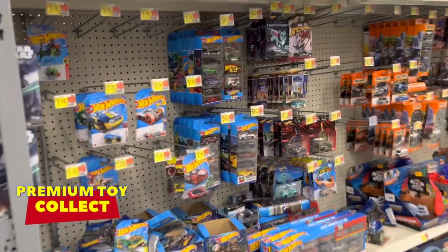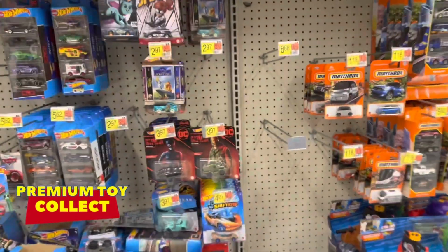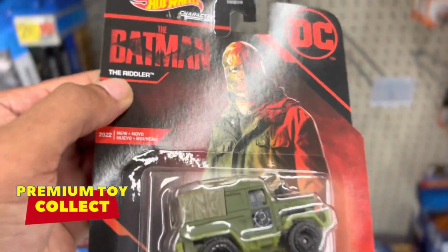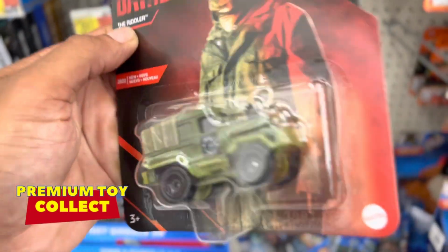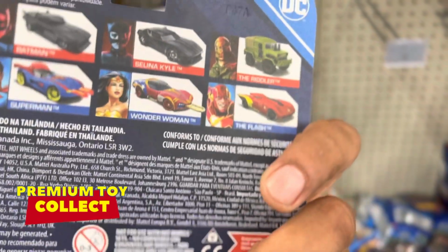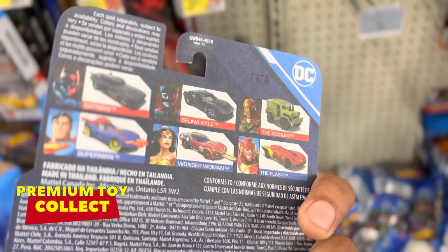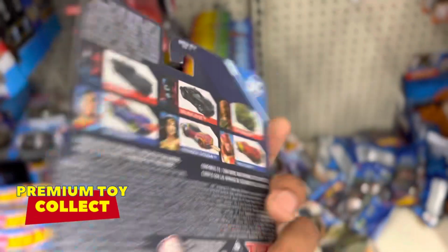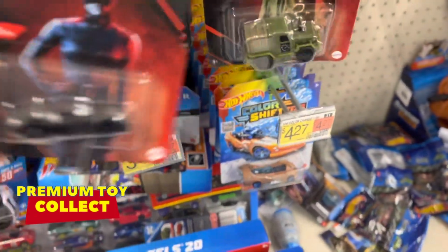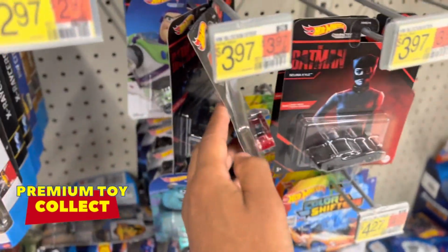Diecast main lines. Got some Hot Wheels main lines right here. How about that? They still got these sets going on. Y'all better get them while they last. These are pretty cool. A Joker. Comes with the Joker, the Batmobile, another Batmobile, Superman, Supergirl, and the Flash. Pretty cool set, I must say. Deadpool.